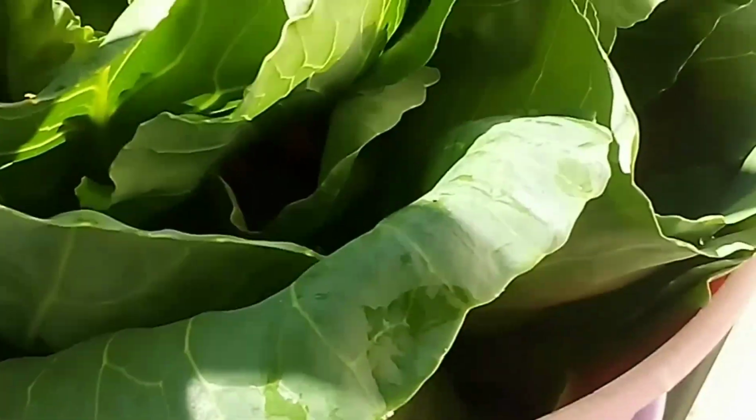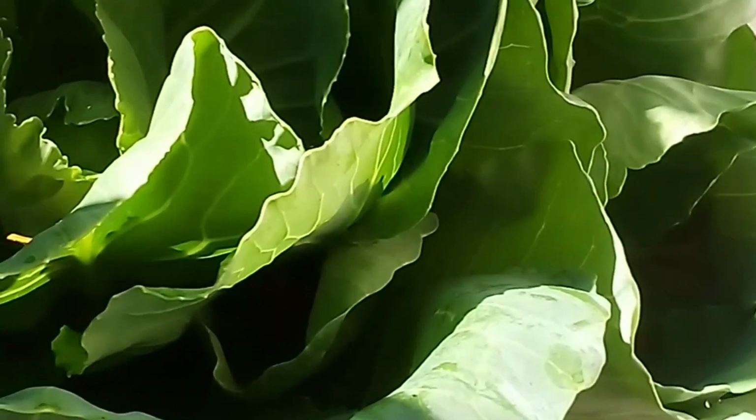After Easter they had these as Easter baskets, but after Easter they had them on sale for like 10 cents. So I grabbed about 30 of them. And I just grew my cabbage here.